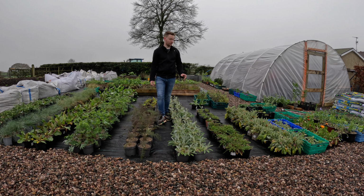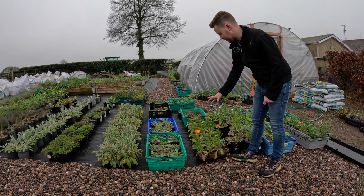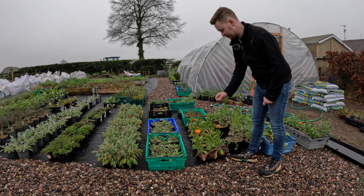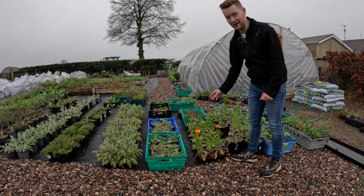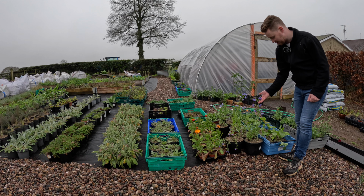Calendula comes in this really vivid, intense kind of orangey yellow flower. It's great for companion planting with vegetables. Now it's one of the hardy annuals, so those wee guys are £2 each. They flower their socks off, they'll go all season, and to be honest, if it's a mild enough winter, they do come back.